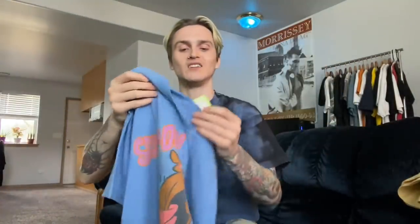You got this really cool Scooby-Doo. This is a single stitch Scooby-Doo. And the cool thing about it is a front and back hit.